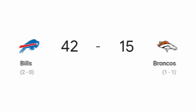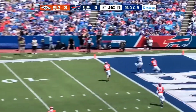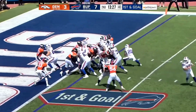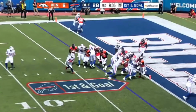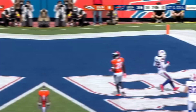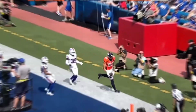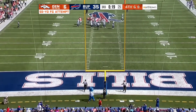Up next are the Bills against the Broncos. Josh Allen and Gabriel Davis showed they're already in mid-season form on this 28-yard touchdown pass early in the game. The Buffalo Bills had not one, not two, not three, but 4 rushing touchdowns from inside the 10-yard line. 2 of those were from Zach Moss and the other 2 were from Duke Johnson. For the Broncos, their biggest highlight was this 1-yard touchdown from Brett Ripon. Oh, and probably this 55-yard field goal as well, made by Brandon McManus in the middle of the third quarter.